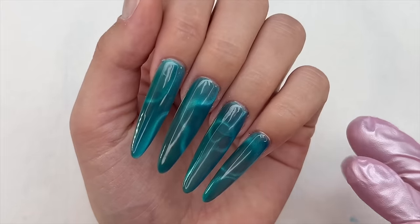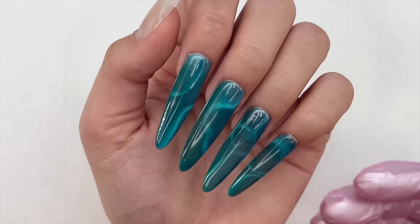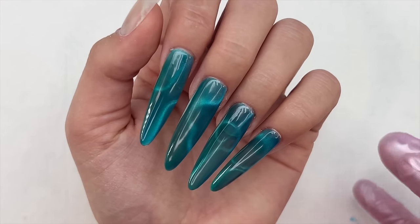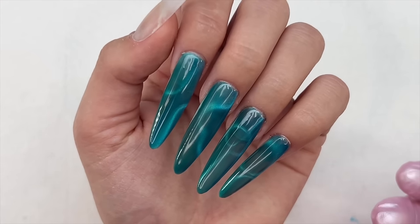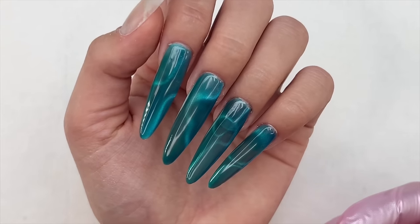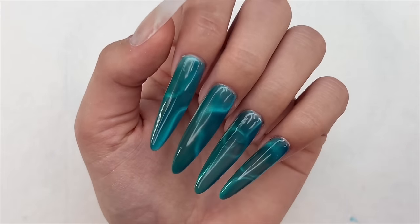If you do want a more intense vertical ombre using the tinted glass gels, it would be better to use two completely different colors. A blue and a purple maybe would look nice, or even a blue and a pink, that would definitely stand out. But I really love this. I think this turned out so gorgeous.